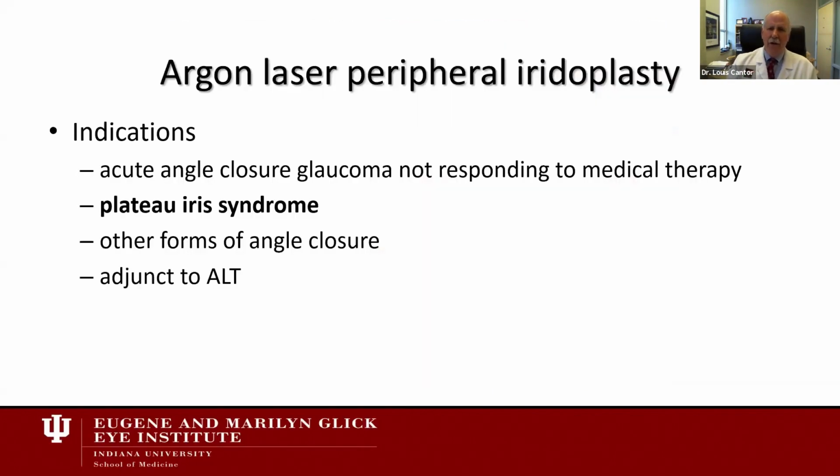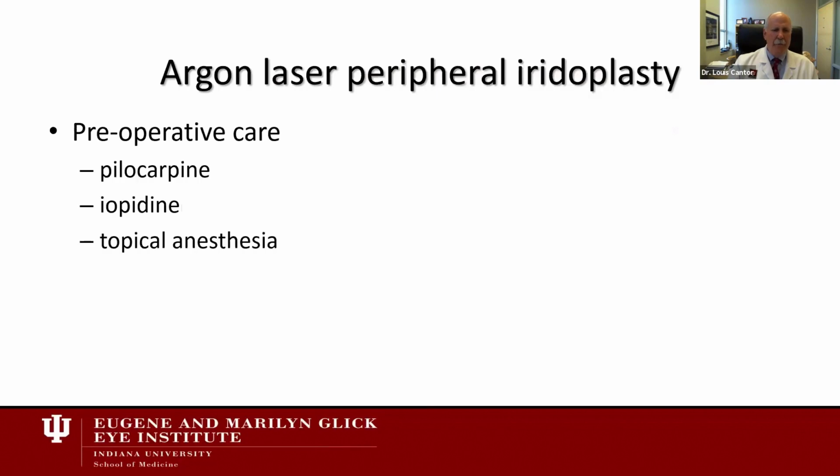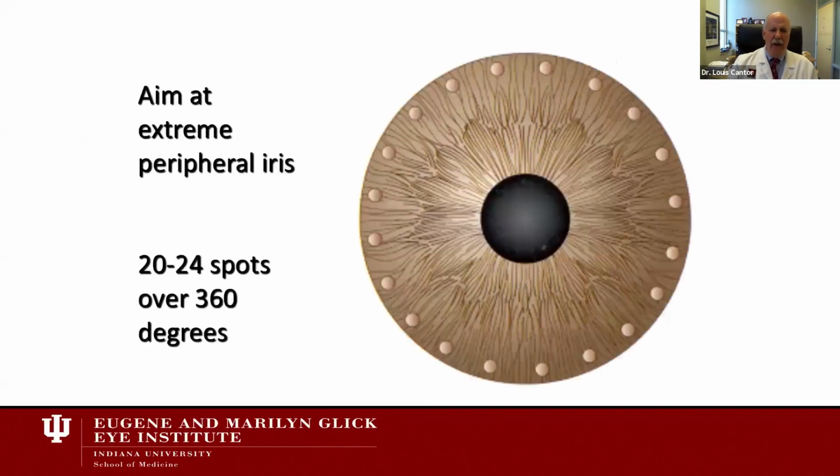For that, we need to consider a different treatment, iridoplasty, which can be used in other conditions as well, but primarily is indicated in plateau iris. And there are contraindications to this as similar to any laser. We do similar preoperative assessment for iridoplasty. The laser parameters are a larger spot size, a longer duration, and low power. What we're trying to do here is constrict and shrink the peripheral iris and flatten that hump.